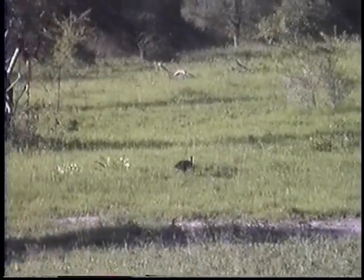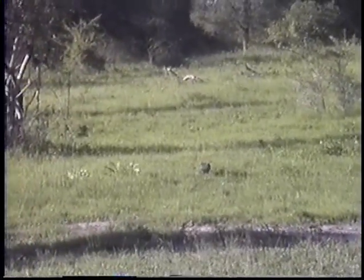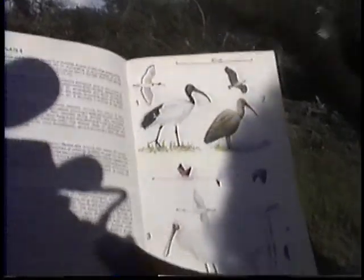Ibis? Yeah, Hadada Ibis. Oh. Hi, Ibis. Nice. Want to do that again? The Hadada Ibis. Make the big noise. Ha, ha, ha. So I got you. I got you.